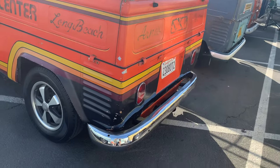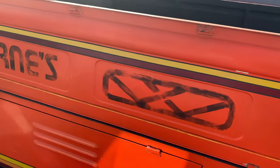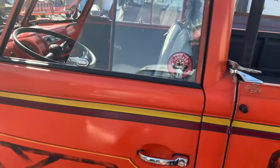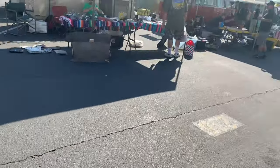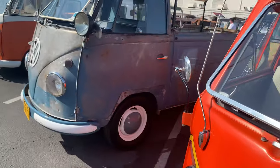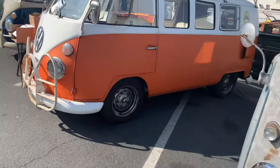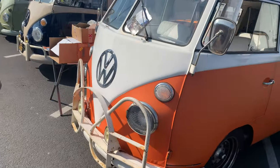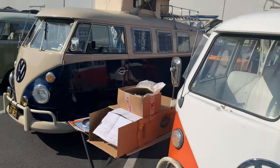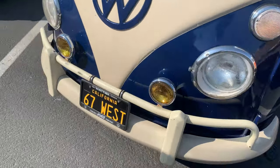That was neat. It's like an old VW Samba bus. Faded paint. I can't put away my camera because there's so much exciting stuff. Yeah, there's a lot of cool stuff here. Here, this pop top. 67 Westfalia.